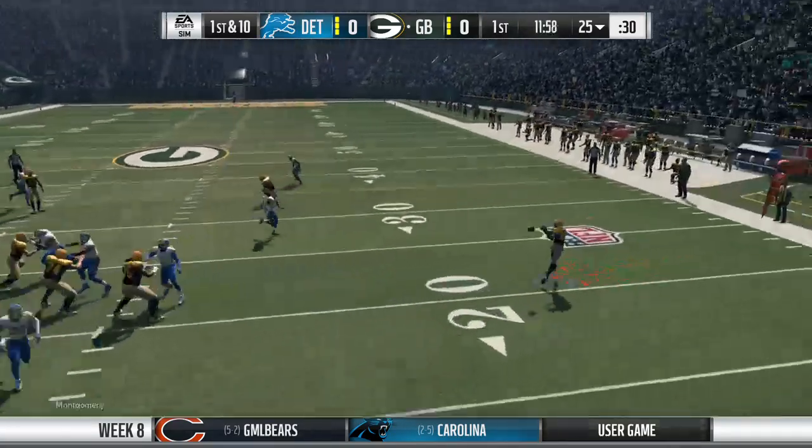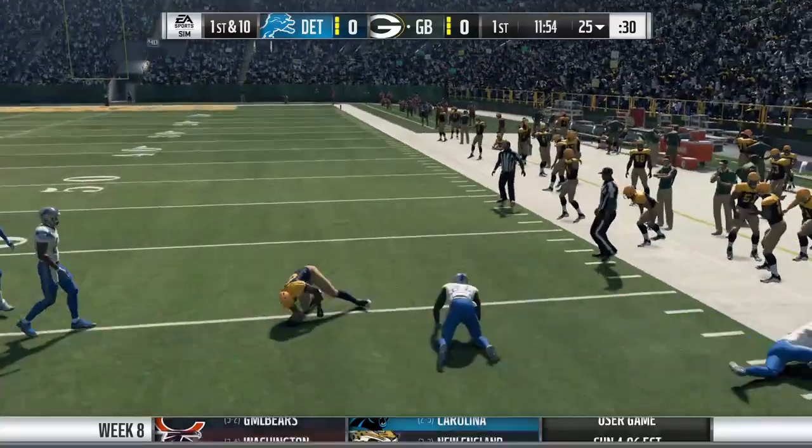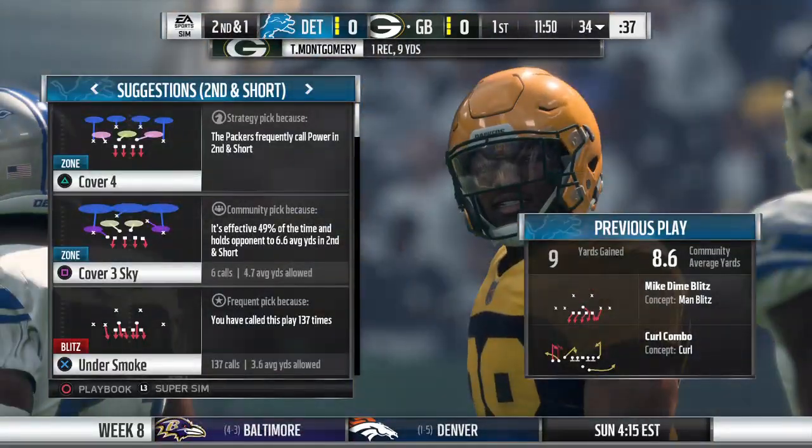On first down, Stafford here. He's going to flip that out to the flat. It's complete. And certainly some style points there on the spin. Not a whole lot thereafter.